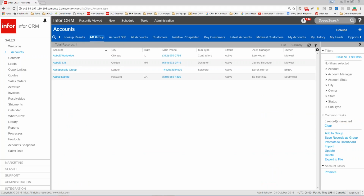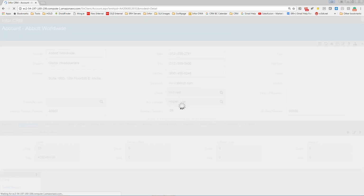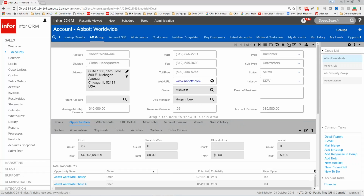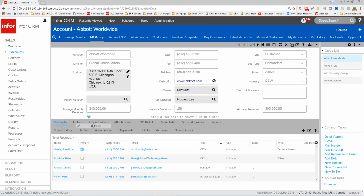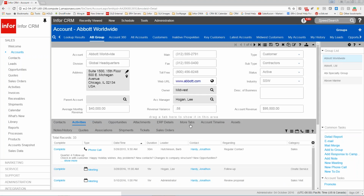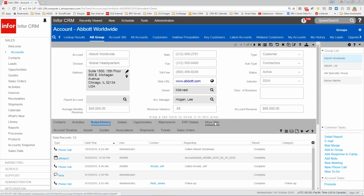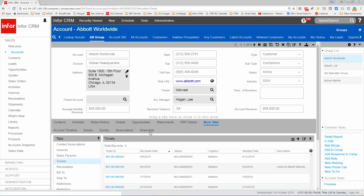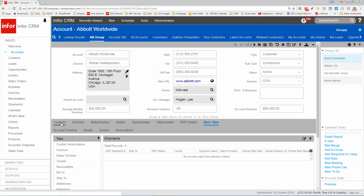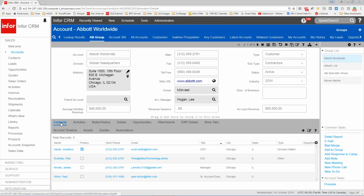Or inside of my team or my lead group here, if I wanted to, I could drill into that Abbott Worldwide account and go from my list view to a detail view. Now I'm seeing all the meat and potatoes of what's in this account, who they are, where they are, who the accounts are. I can see someone was in here reorganizing the way this looks. For me, I generally have mine set up so I see who my contacts are, then what my activities are inside of the system, and then, of course, I like to keep my notes and history close at hand. So you get the idea that I can clean this up and organize it to look any way that I want. If I don't want something on here, I most certainly can remove it. I don't need to see my tickets or my shipments or whatever the case may be. So I can clean all this up and make my environment look the way that I need it to.